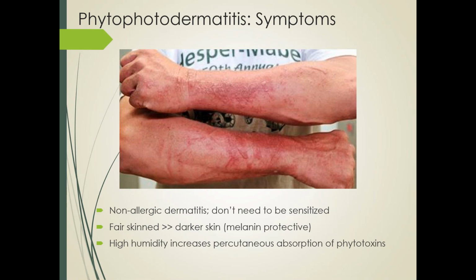And this is why it's often confused with poison ivy rashes, because it can look kind of similar superficially. But the difference is it's not an allergic dermatitis, so you don't need to become sensitized. Phytophotodermatitis is something that everyone can get if they are exposed to the sap, and then the sap contacts the sun. And darker skinned individuals tend to have more protection against this rash because melanin is protective against the phytotoxins, and high humidity increases absorption of these toxins.